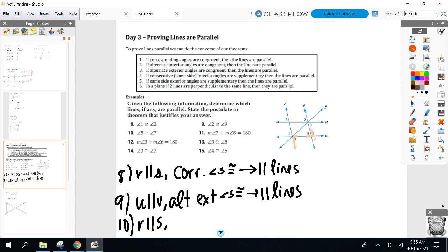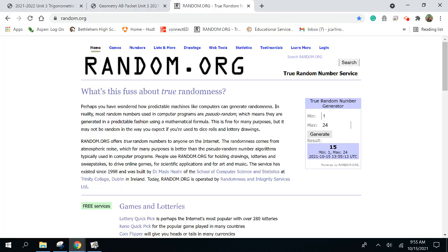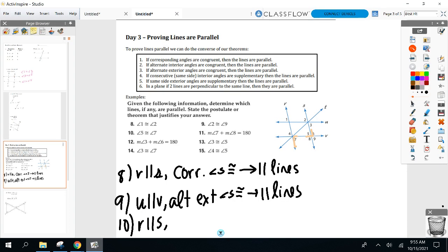Now, what type of angles are 5 and 7 now? 12. Luke, what type of angles? 5 and 7. Yep. Now remember, R and S are parallel, so I've got to say, where are 5 and 7? Inside, outside. V's my transversal. Alternate interior. Good. Alternate interior angles congruent imply parallel lines.